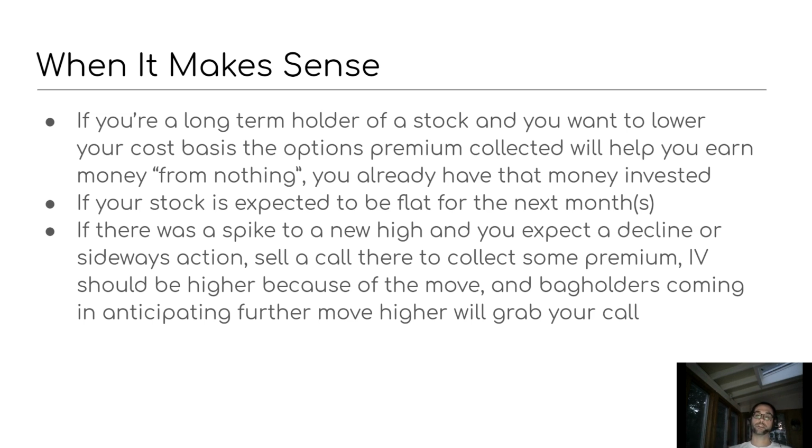If there's a spike and a new high, which is kind of what I just described, you can expect a lot of sideways action and a little bit of a decline in the stock. So yeah, legs up, and every reaction is an overreaction. So it goes pretty high, and then it will gradually stay flat to sort of degrade over time.